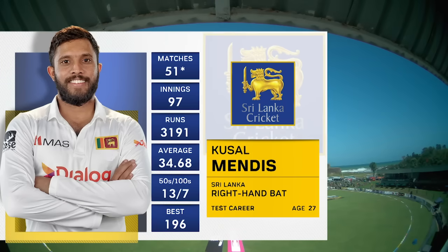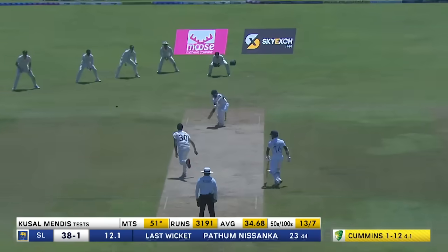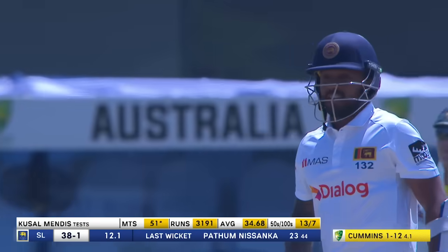Kusal Mendis is the new batsman. Got a best of 196. He announced himself in Test cricket with an outstanding knock in the second innings against Australia in Kandy the last time they were out here. Played very well in the white ball series.